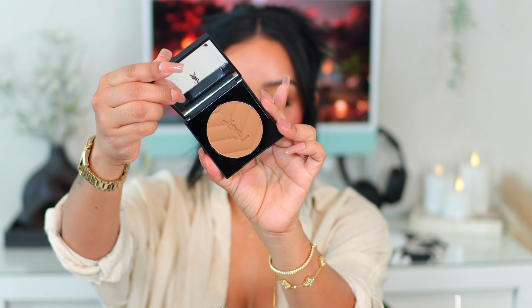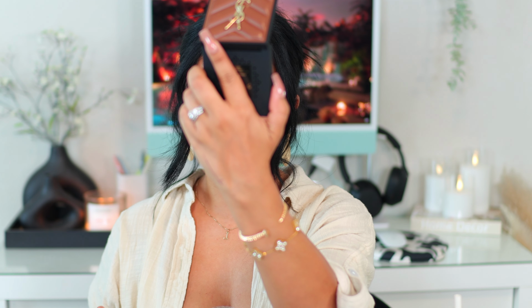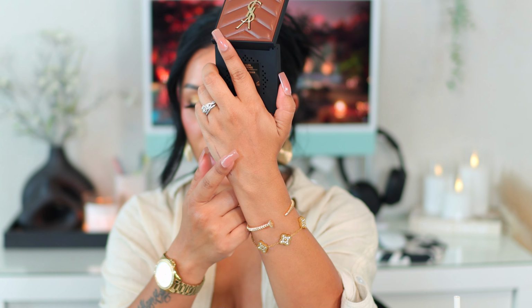Shut the front door. Oh my gosh, that is so delicious. Let's do a little swatch. Okay, it might be like a lighter bronzer. I don't know if you guys can see that swatch right there. It's pretty light on my skin tone right now, but that is so pretty. Oh my gosh. Okay, let's move on.